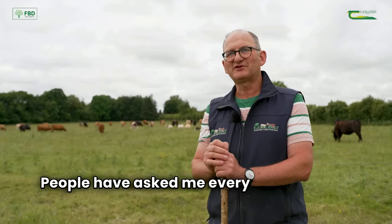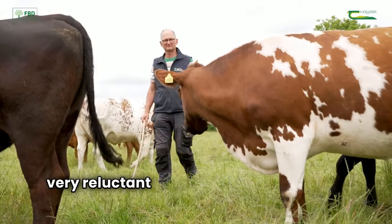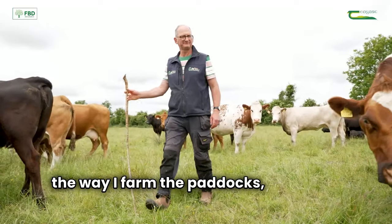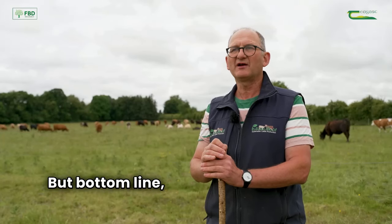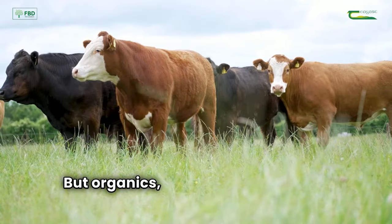People have asked me every time whether financially I'm better off or not, and for the longest time I was very reluctant to say I was, because a lot of what I've done in the last 10 years have improved the way I farm. The paddocks, the better breeding, all of that has definitely contributed to being more profitable. But bottom line, I'm now prepared to say that organics has also made a contribution to that. So probably there's 3 legs to that stool, but organics definitely one of them.